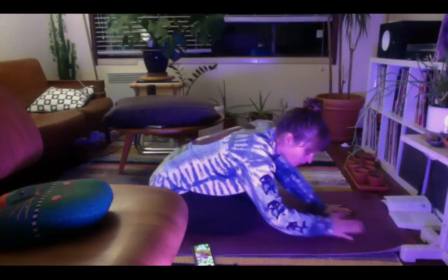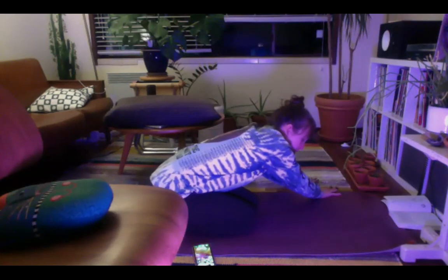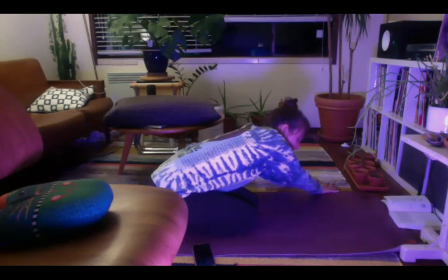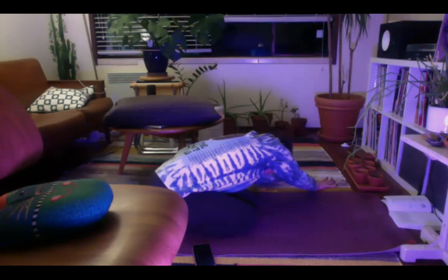So go ahead and walk your hands towards the left. So if the top of your mat was 12 o'clock, you're walking your hands towards like 10 o'clock or 11 o'clock or maybe even 9 o'clock on the dial.